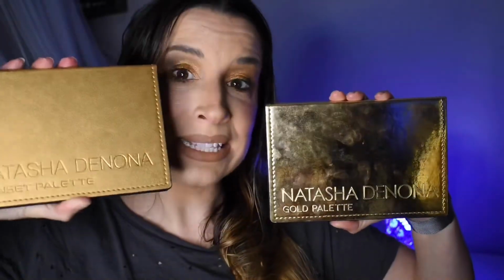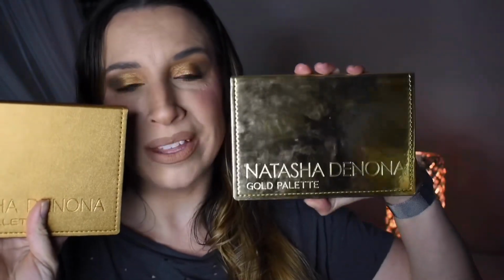And lastly, we have my 2 full-size palettes, the Sunset palette and the Gold palette. I do have the Gold palette on my eyes today, and I have a video coming up for you guys with 2 looks with this palette, as well as I will have a get ready with me using this palette. I have another video with this palette, and then I have this palette on my eyes today as well. Overall, I really enjoyed Natasha's formula.